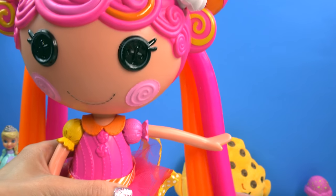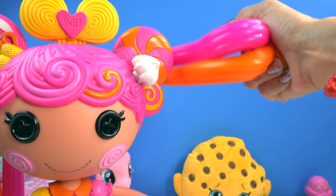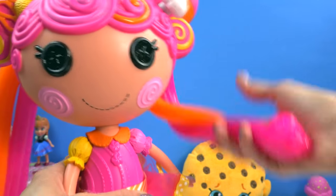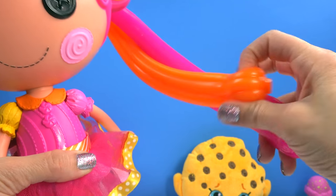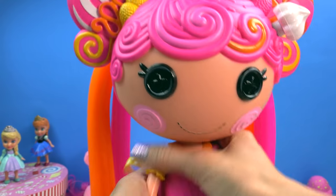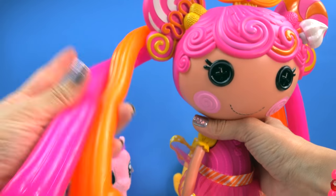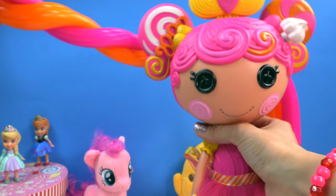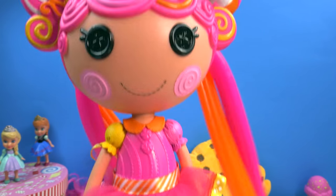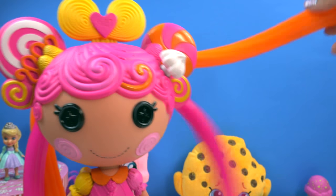Then, should we even talk about her hair? You guys, Cookie fans, you would have to feel this to believe this. If you ever see this in the store, please feel this doll's hair through the little touch hole that it comes with. It has a little sample right there that you can actually feel. Oh, whoa. You will never believe it. It actually feels like a licorice candy. Her hair is so super duper twisty and fun and just absolutely awesome. Absolutely Lalaloopsy awesome.